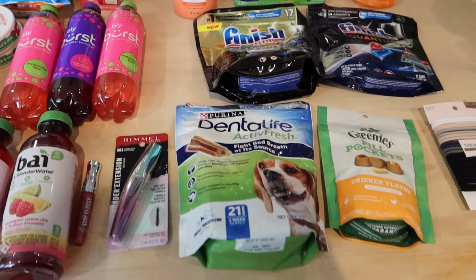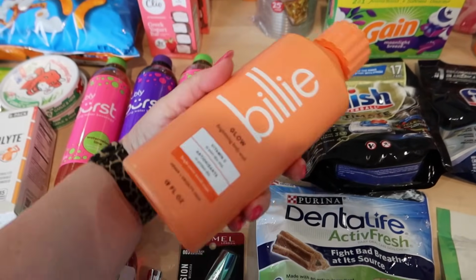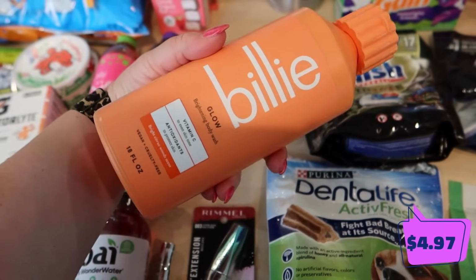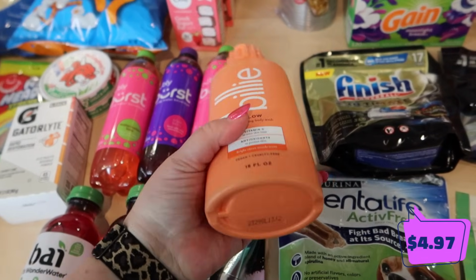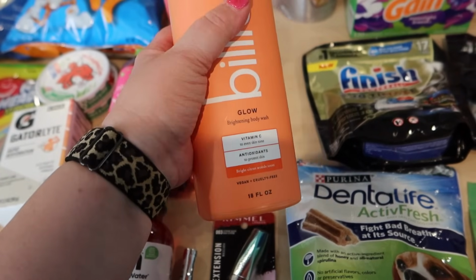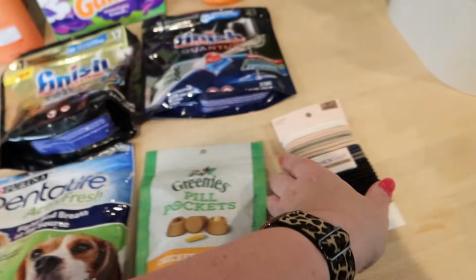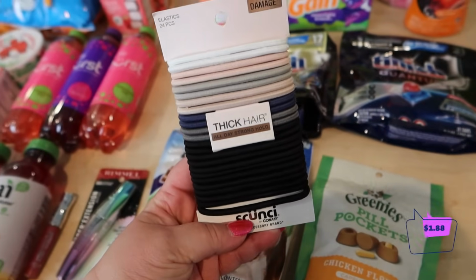I'm gonna do things a little out of order because Kira's gonna be home from school soon and some of this stuff is for her. So I picked up this Billy body wash. I've never tried this before. I think it's new. I've tried their shaving cream before and it's really good. But this was $2 off. It is the Bright Citrus Woods scent. And then I also got her some hair ties.